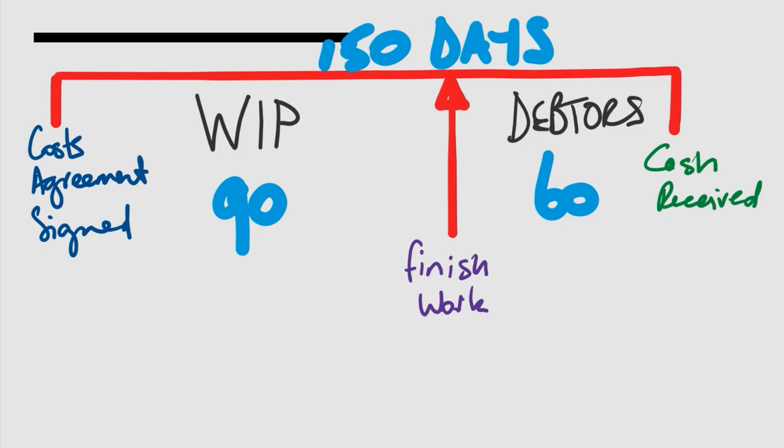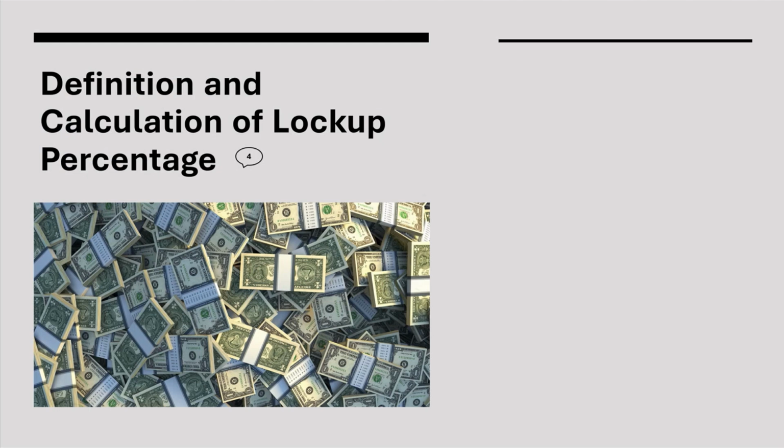And think about all the costs and outflows that you've had to pay for and fund in that time. So it makes sense that if we can really focus on shortening that cash gap to the lowest possible period of time, we're going to improve profitability and cash flow. And if we can combine that with improved profitability by focusing on generating the revenue we should be generating from the work that we've done, then we're going to get a double whammy of that. Okay, so let's look at the definition and calculation of lockup.